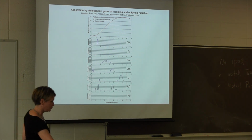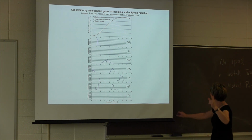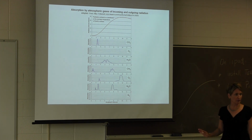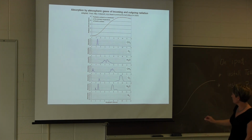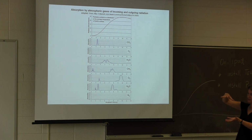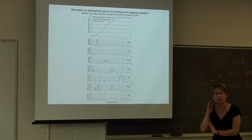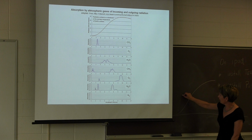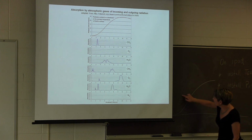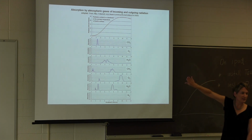So in the case of CO2, I'm going to try and get you started with a representative over here. If this is our emission by the Earth, and that little blip of CO2 represents absorption, if I wanted to draw this on the curve, how am I going to represent the absorption of that radiation by the carbon dioxide gas? It would drop out of the curve. It would drop out, right. If I drew it this way, I'd be saying that my emissions actually increased, which doesn't make any practical sense. So we actually have to flip these curves upside down.